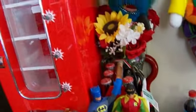So, okay, off topic. It doesn't display too much of Coke here, but I have my beautiful, with the shirt covering, my beautiful Coca-Cola vending machine.